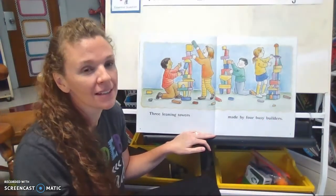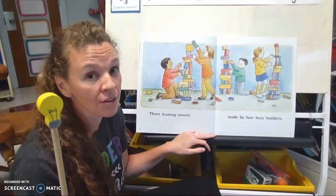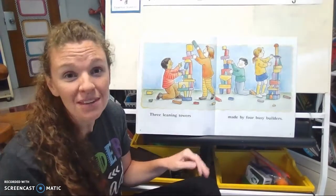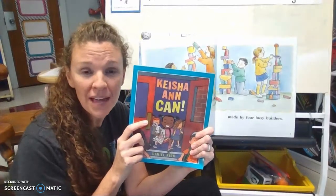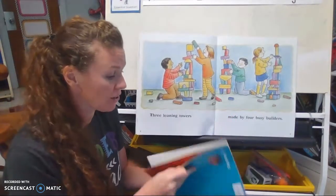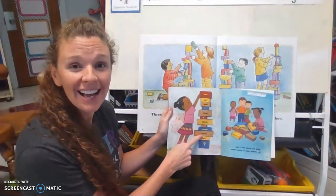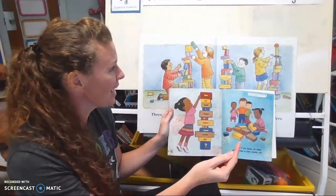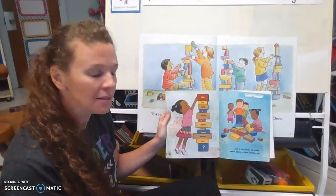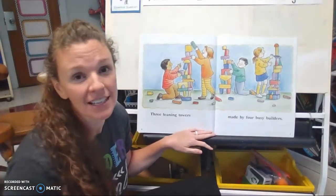Freeze right there. Are you thinking about how this story connects with you? Or it can connect with another story that we've read? You know what I'm thinking in my brain? I'm thinking about when we read Keisha Ann. Do you remember this story from last week? Yes, and in this story, I remember her doing lots of these things at her school. And I specifically remember a really cool page of her building. So I'm making a connection. I'm relating the two. They're building and she was building, and the words are in the blocks. I think that's really neat. So that's a book-to-book connection or a text-to-text. All right, here we go. Let's keep reading.